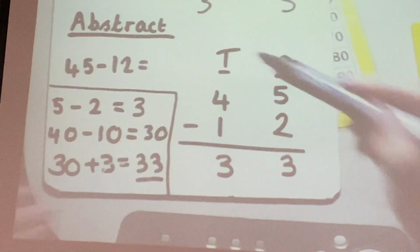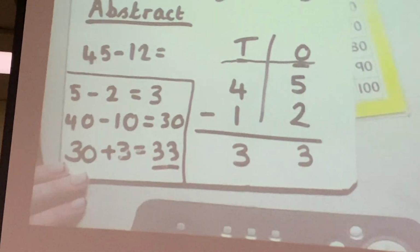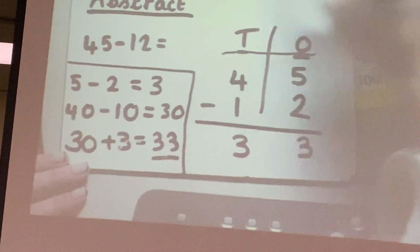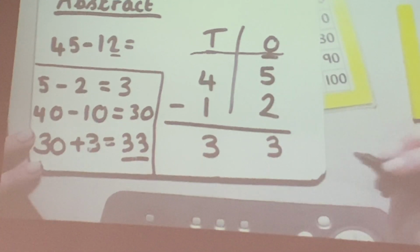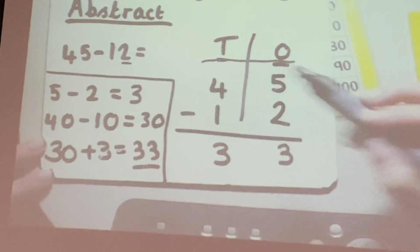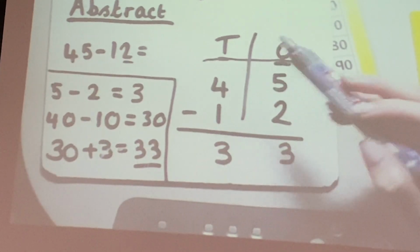And then moving on to abstract, similar here, you've still got pretty much your place value chart there. Rather than drawing it, they're just putting in the numbers. So if they know they're taking away 2 ones, they're going to do 5 take away 2, and it's going to give them 3. And then if they're going to take away 1 ten from 4 tens, it's going to give them 3 tens.